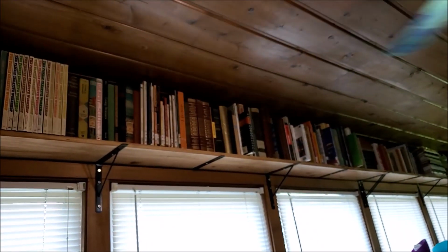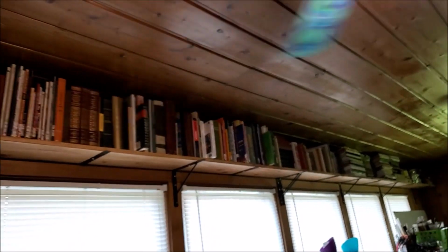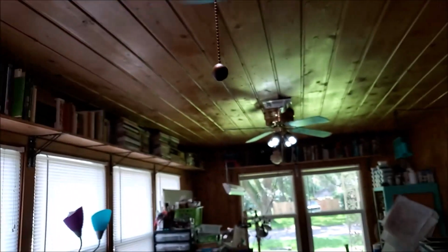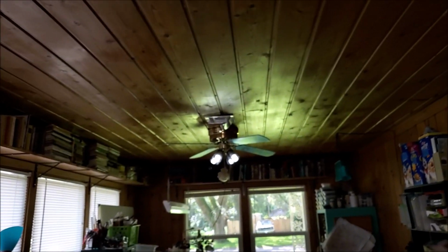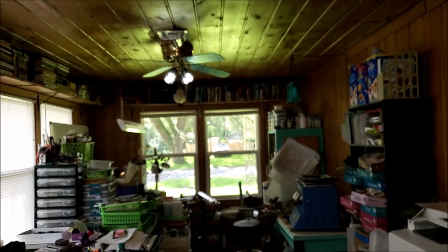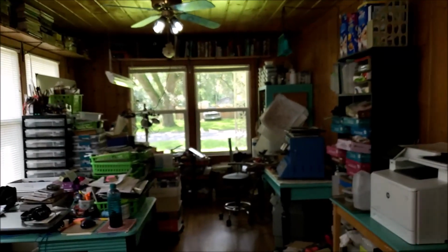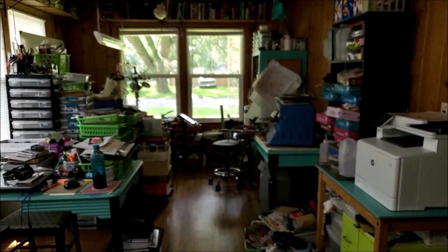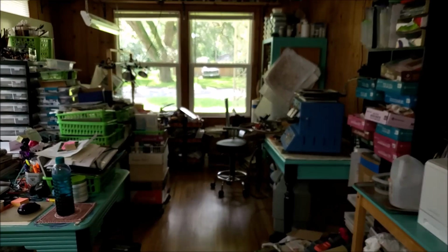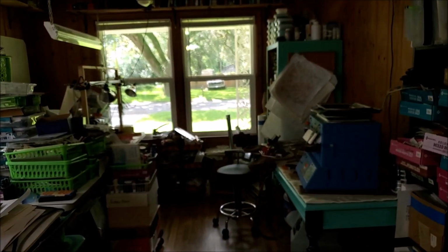I love this room. I love this room. But it's all wood paneling, the ceiling's wood, the floors are hardwood oak. And this room has to serve multiple purposes because I do make beads and use this room to make beads. And that little turquoise table to the left, where my tea bottle's sitting, is where I sit and work to sell my beads.